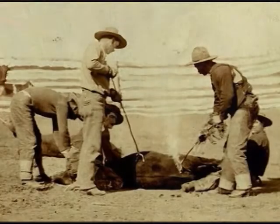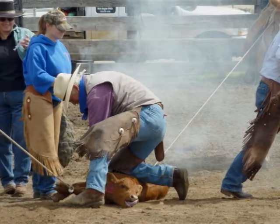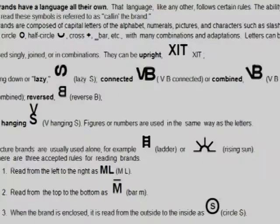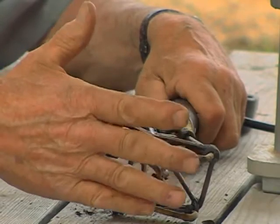Branding livestock dates back to the turn of the century. It's the best way to prove ownership, and there are more than 18,000 registered cattle brands in Idaho. In the state of Idaho and across the West, that's the main staple for identification, owner identification of the cattle. Unbranded cattle are pretty hard to find out who the owner is. They can't talk. If you've got a brand, it's pretty easy.